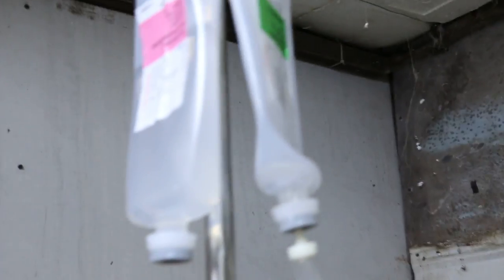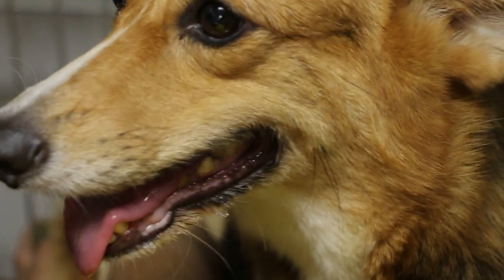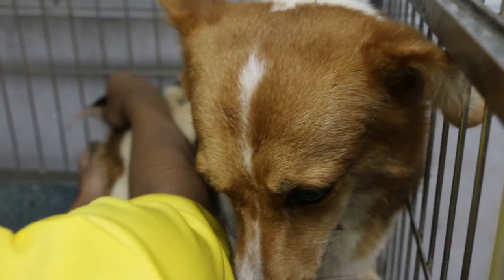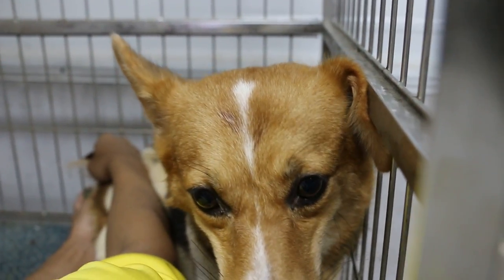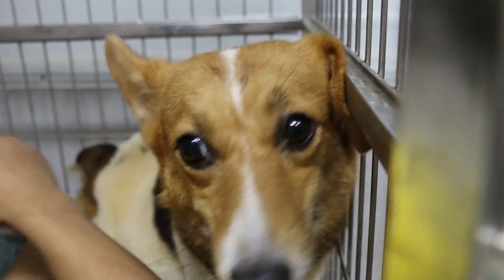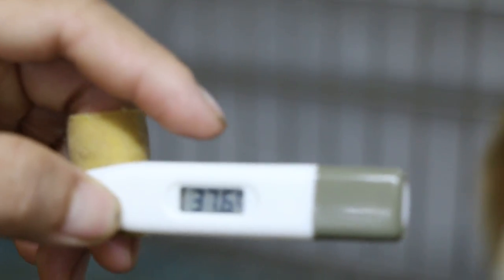One bottle of dextrose saline already, overnight. So now we have this Hartmann with 4 mL of calcium inside to continue. Dog looks brighter definitely, and not dehydrated. Let me see what's the temperature. Not eating still, but no vomiting now. This is 24 hours after yesterday's treatment, IV drip. What temperature? 37.6. Still low, yes, okay. Temperature still low, but not very low.